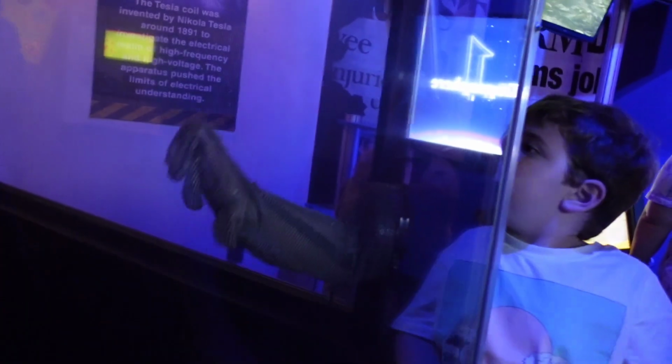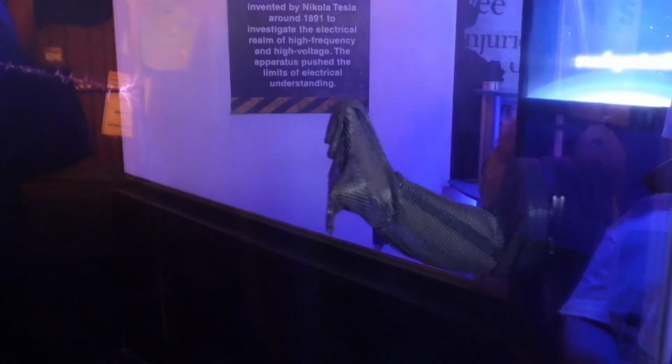Left hand into the glove and press the blue button with your right. Left hand. Look, there's like electricity in there. Move your arm up. Move your arm up. Ready? That's funny.